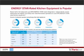The information presented here is from the National Restaurant Association's 2018 State of Restaurant Sustainability Report. As you can see from these statistics, ENERGY STAR certified equipment is showing up in more and more restaurants across the U.S. Nearly half of all restaurants surveyed use ENERGY STAR commercial refrigerators, 41% use ENERGY STAR certified commercial freezers and ice makers, and 25% use ENERGY STAR certified commercial dishwashers. Recall that deep fat fryers can consume more energy than the average U.S. household on an annual basis, and 22% of all restaurants surveyed use ENERGY STAR certified models.